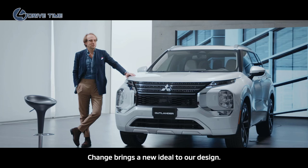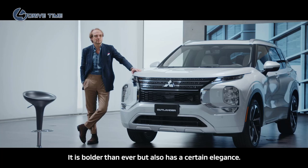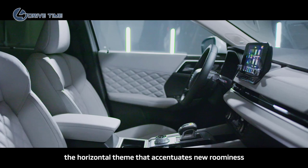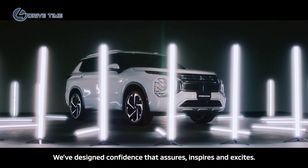Change brings a new ideal to our design. The new Outlander, the design matures. It's bolder than ever, but also has a certain elegance. From the sharp, aggressive daytime running light and the dramatic flow of the side wedge line to the new rear identity, and inside, the horizontal theme that accentuates new roominess and upgraded quality. We've boldly embraced change. We've designed confident that assures, inspires, and excites.